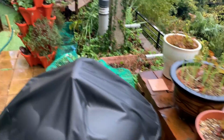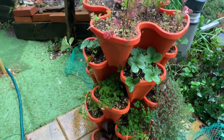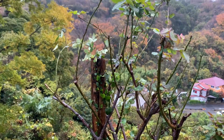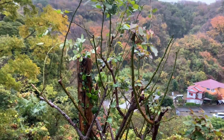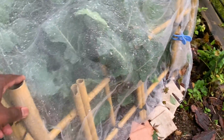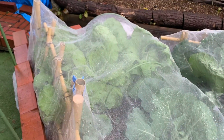Okay, everything else looks okay. This tower's a bit too heavy to blow over, so I wasn't worried about that. Have a nice look at our rose bush here. Might do some trimming next year. The pepper's looking okay. And the cabbages, yeah, a nice drenching for the cabbages and the broccoli. A little hard to see anything right now, but all's well.